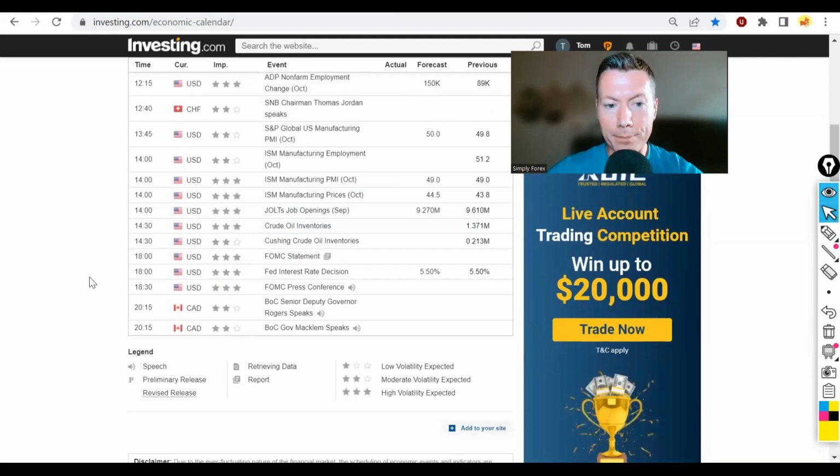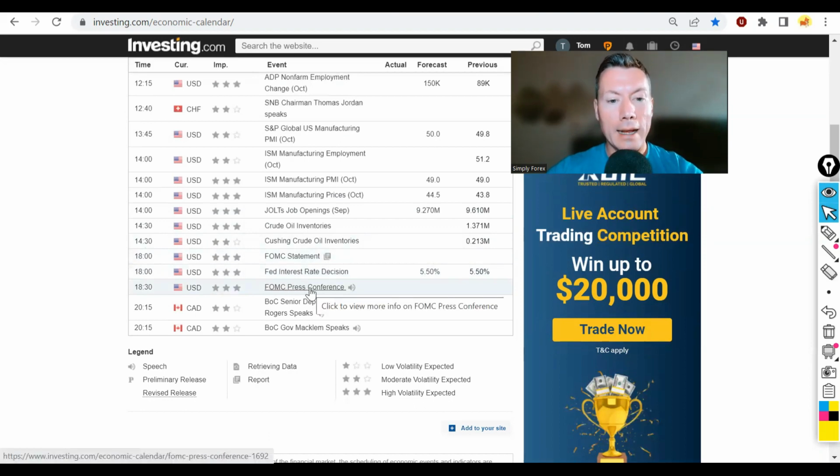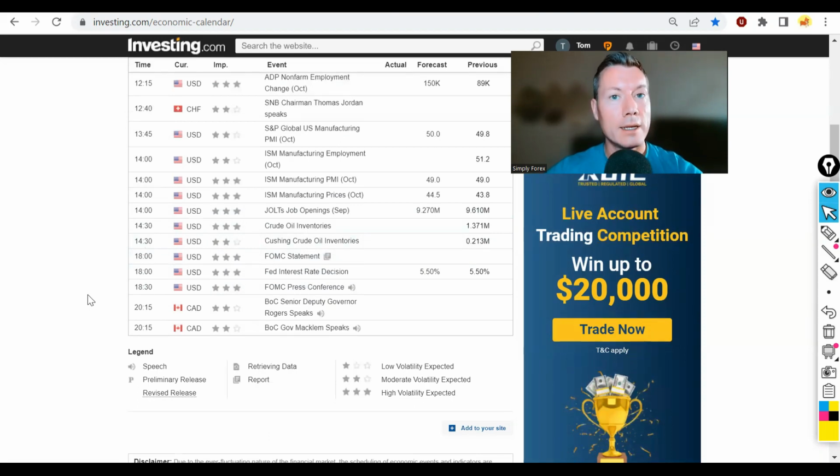And then finally, the big piece of news we're looking at is this. We've got the Fed interest rate decision coming out. We've got the Fed statement, the Fed interest rate, and they expect it to remain the same. If it does, there may not be a great big initial reaction, but then 30 minutes later, we've got the press conference, guys. This is where we could see some real volatility, as the Fed speaks, the US dollar is going to go wild. The markets might be waiting for this news today, guys, but we'll see what the charts do.